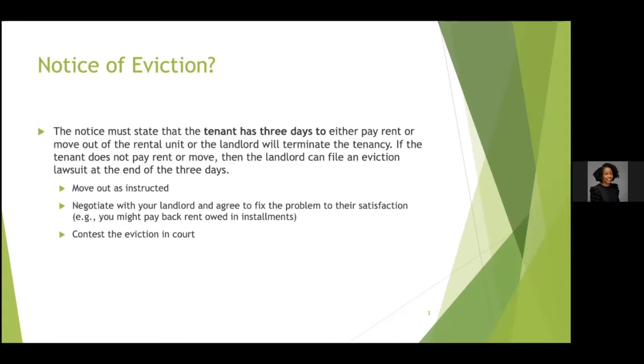If you receive a notice of eviction, you have a few choices about what to do next. 1, you may move out as instructed. 2, you may negotiate with your landlord and agree to fix the problem to their satisfaction. For example, you might pay back rent owed in installment payments. Or 3, you may contest the eviction in court. Your chances of winning in court depend in part on the reason you were evicted and your local Florida laws.